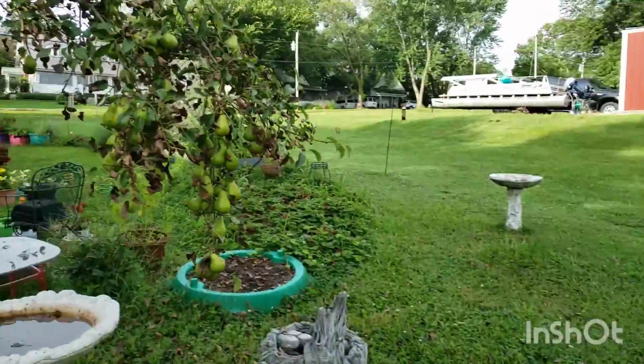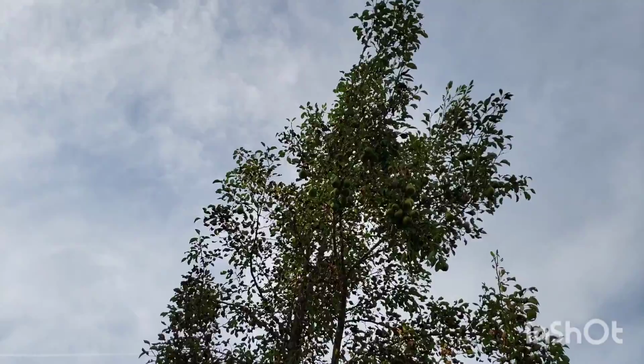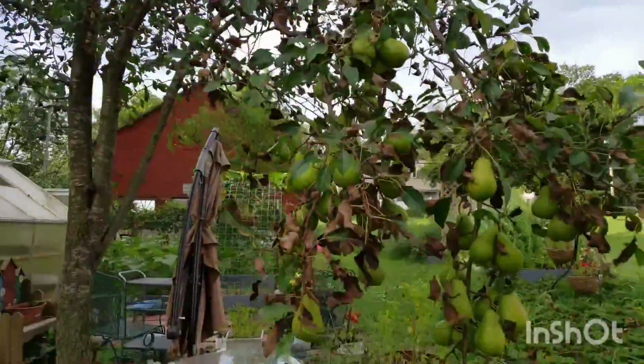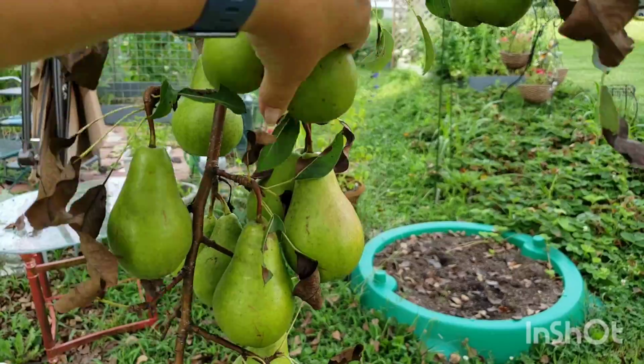And my poor pear tree. Oh my gosh. It's just so loaded. So loaded with pears. Poor thing.